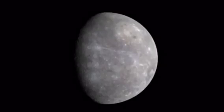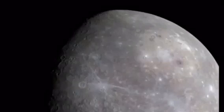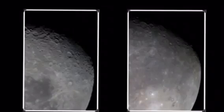But one thing we were surprised by is how much it reminds us of another, more familiar object. Do you see any resemblance to something you know? Mercury looks a lot like our Moon. Both are covered in craters, and neither has an atmosphere. In fact, in this side-by-side photo, you almost can't even tell them apart.